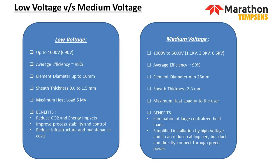In low voltage, it goes up to 690 volts. The average efficiency is nearby 98%, element diameter 16 and thickness 1.5 unless specified. And the maximum heat load, we can say 5 megawatt, and its benefits are CO2 and energy impacts, improved process stability and control. Medium voltage goes up to 6.6 kV. The average efficiency is nearly 99%, and the diameter and thickness are shown here, 25 and 2 to 3 mm. Maximum heat load is up to the user.